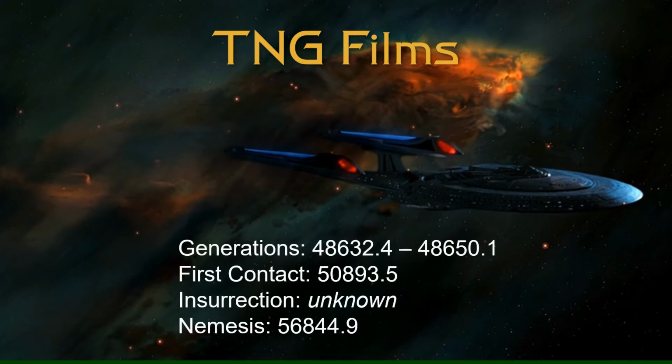We see in Generations that the stardate is now 48632, which places it about a year after the end of TNG. And also in First Contact, now the first digit is 5. It's still the 24th century. However, it's flipped over to 5 because it's been 9 years since TNG started. This First Contact takes place in 2373.